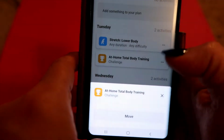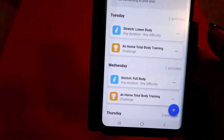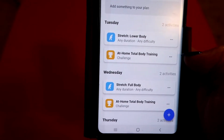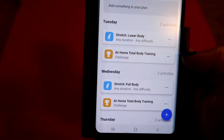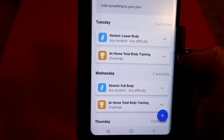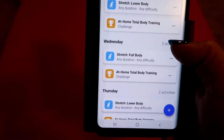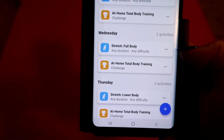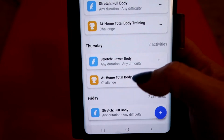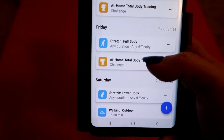There's different exercises for this particular one. And it's got three strength training exercises and two outdoor running exercises each week. And Tuesdays I like to do the outdoor running, so I'll do that and then a lower body stretch. Wednesdays I'll do one of the strength training and a full body stretch. Thursday, I'll do an outdoor running one and a lower body stretch. Friday, I'll do a strength training and a full body stretch.